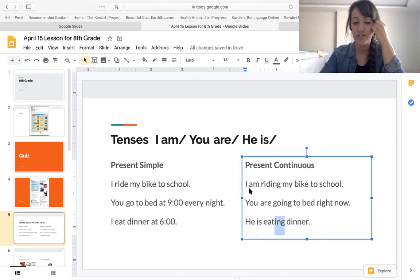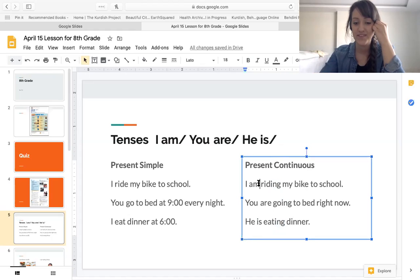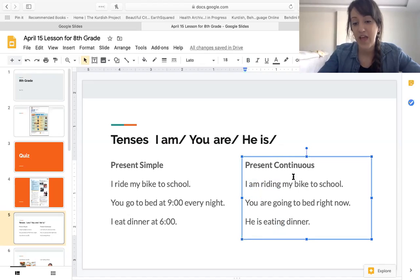So you can remember, each sentence has 2 verbs. I am riding my bike to school. What are the 2 verbs in this sentence? Am and riding. We always make the second verb end with ing.